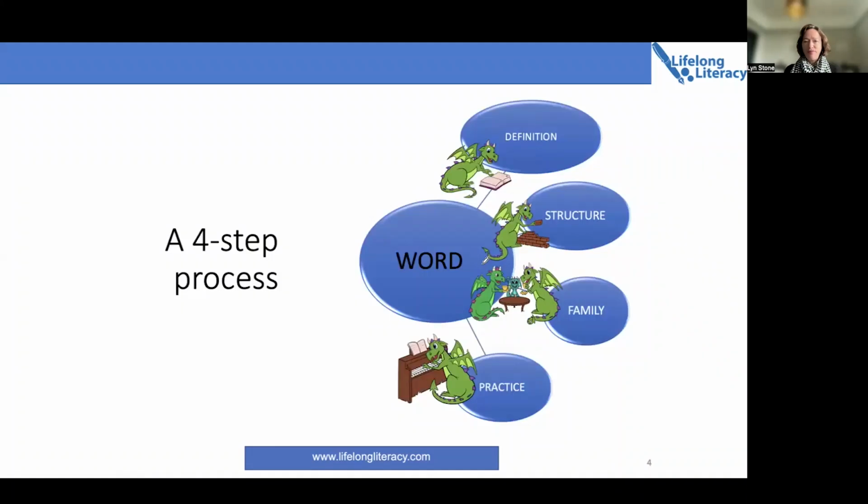To help with that, then, what we've developed over time at Lifelong Literacy is something called the four-step process. We take words that we're going to study and we look at their definition, their structure, family, and then we have practice structures around those words. Practice is often not talked about during word study sessions that I see online these days. We have to get students to practice these words. There's no point in studying the word once and moving on. Practice is really important. So we'll do lots of work on that.